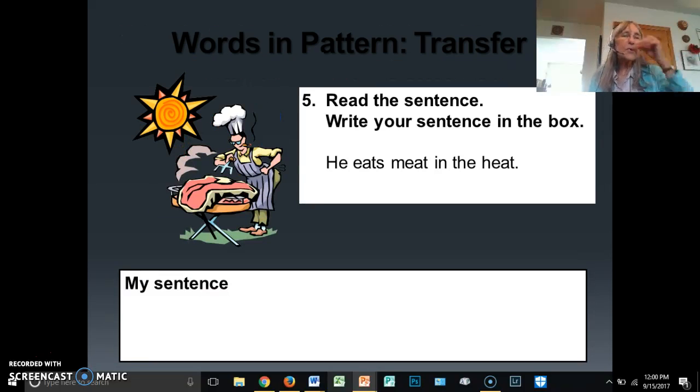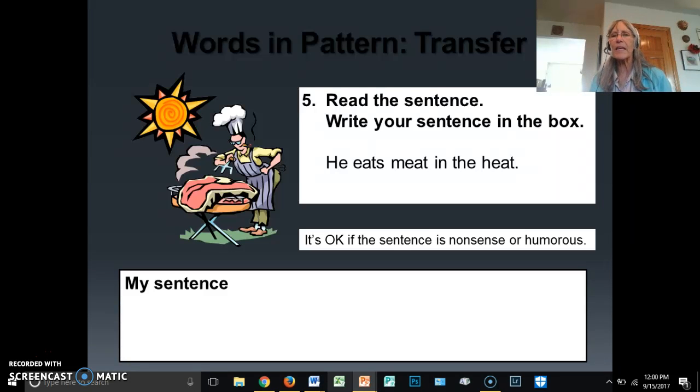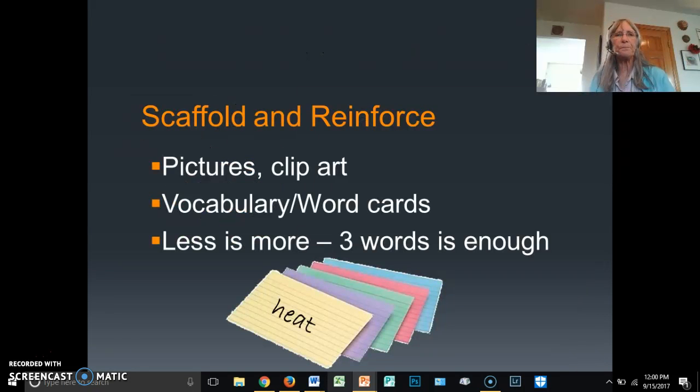Kathy also used clip art to reinforce her sentence, he eats meat in the heat, but then she also created this little box. So for example, if the class comes up with this sentence, then the individual students can come up with their own sentence in that lower box, and then that is their sentence that they get to read and keep. And it is okay if this sentence is nonsense or if it's humorous. It is fine. It will be much more memorable.